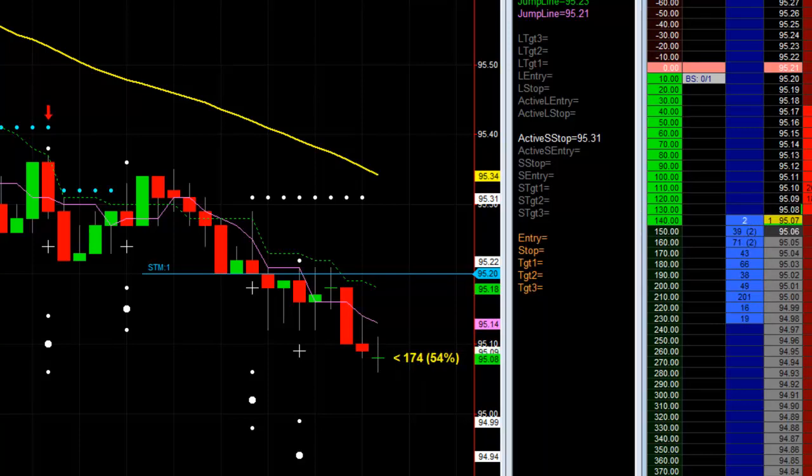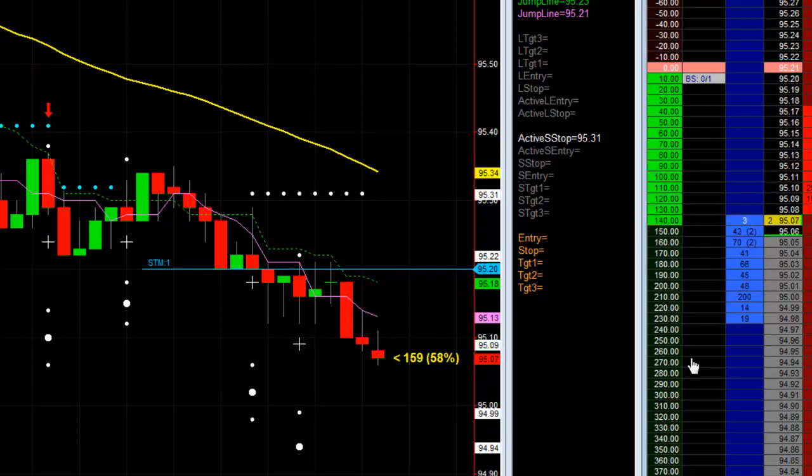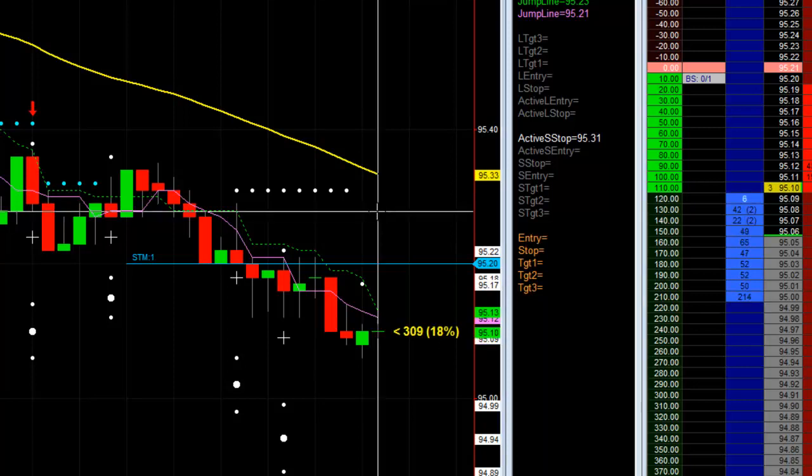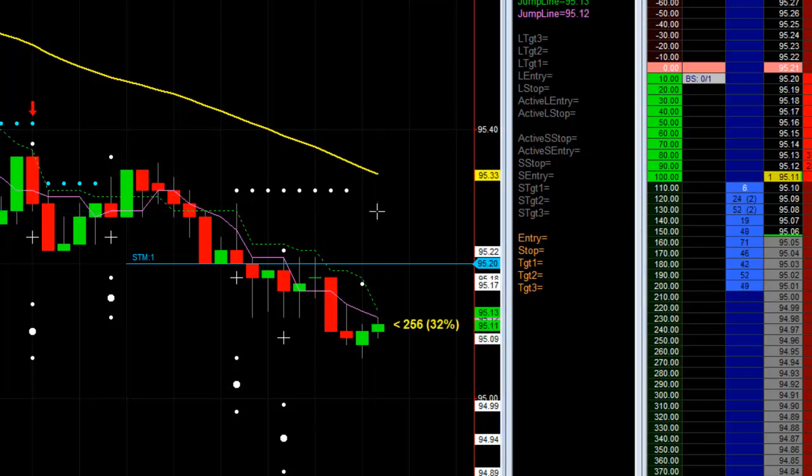I could scalp out with 14 cents, but no. I'm just going to let the trade plan do its thing. I don't need to be too inventive. If this closes lower, I will be able to move my stop down a couple ticks to 16. Let's see where this closes.